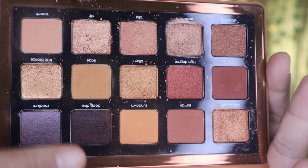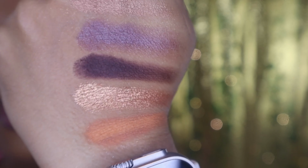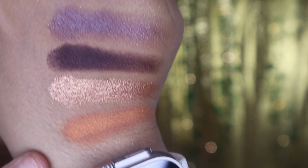tones. You know, we have the darker colors, and that's why I love this one, you guys. I love me a super smoked out moment, and this always gets the job done. As you can see, the vibes are super bronzed. If you look at everything, you have your warm bronze, you have your cool bronze, you have your multi-chrome. The mattes are insane in this palette, you guys. This right here, this is the one.